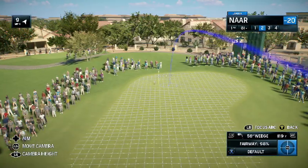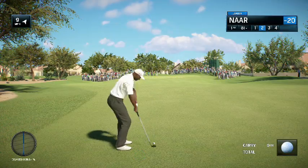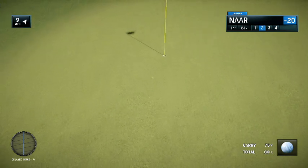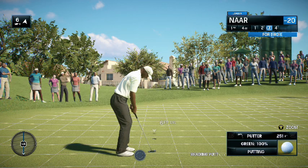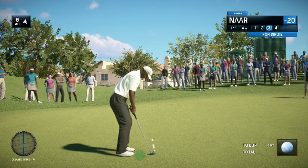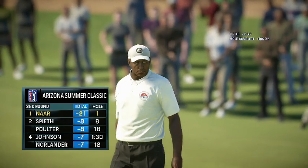Second shot, good look at the green. This is a good-looking shot. Wow, Frank, he is dialed in. Yeah, that was just some shot on there. Easy birdie. Trying to make yet another birdie. Great start.